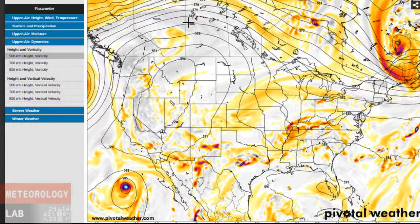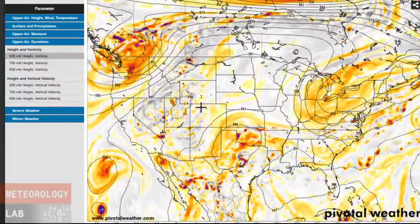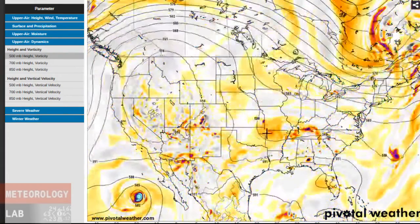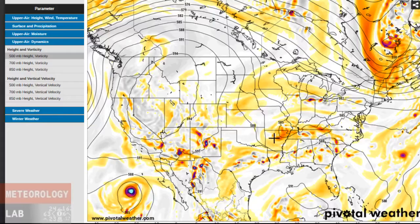All right, looking at the rest of the country, here's the 500 millibar chart. There's that strong upper level ridge. Let's see what happens over the next couple days. Looks like that reaches out into the Dakotas and Minnesota. So it's going to be hot up in the northern plains this weekend. And then down in the southern U.S., it looks like that upper level low shears off. This is kind of like a tropical upper tropospheric trough.